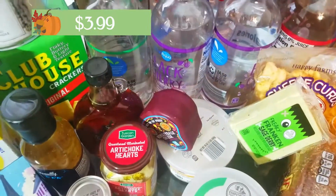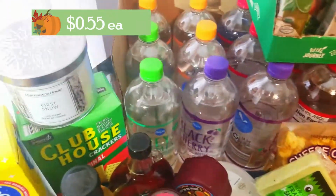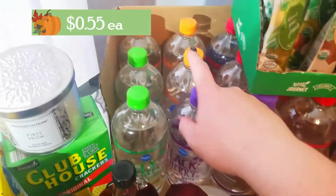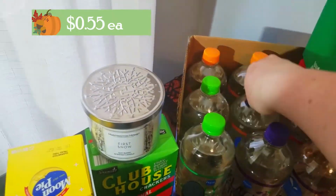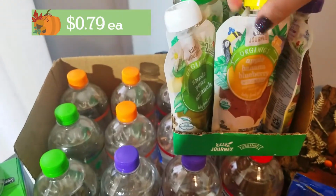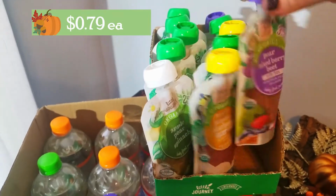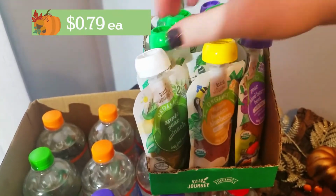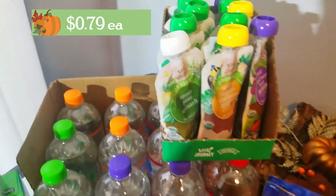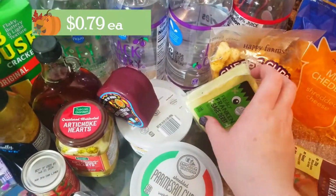Then we have our seltzer waters. These are all the sweetened ones. This one's key lime, black cherry, got some strawberry, these red ones, and back here is the peach, as well as the squeezes, all in various flavors. Again, I buy these every week for my son so I can make sure he is eating some fruits and vegetables. He is increasingly getting pickier about eating fruits and whatnot, so I'm going to continue giving him those.